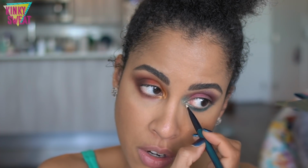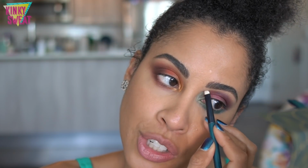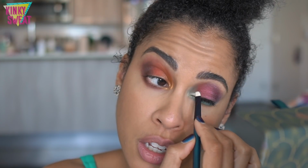Let me take a smaller brush and now plop back in Jade, but here on the very inner corner of the lower lash line. I'm actually also refining the application here on the inner corner near the top lid.